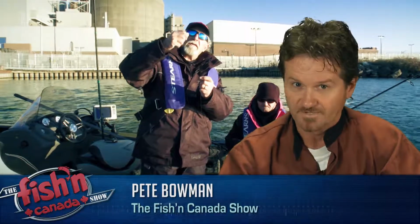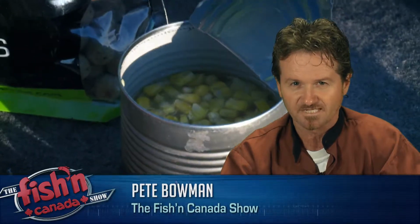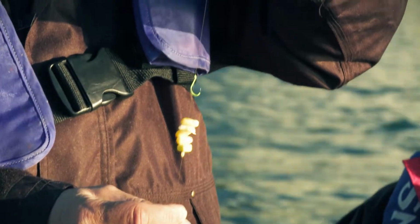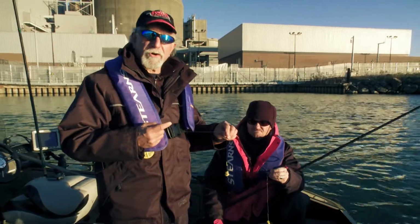Today we're using what's called a hair rig. The idea is ingenious. The baits we're using on this rig are sweet canned corn and pre-made boilies. I got this one on a boilie and some corn. What's so unique about this rig is the hook is actually not through the bait at all. The bait simply sits below the hook on an extension of fishing line. Consider this your worm of bass fishing.